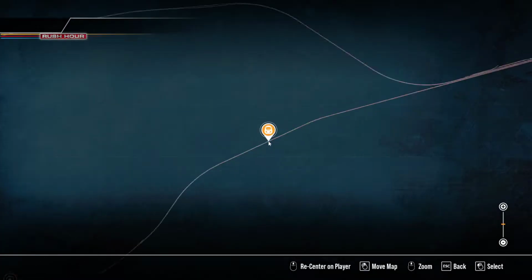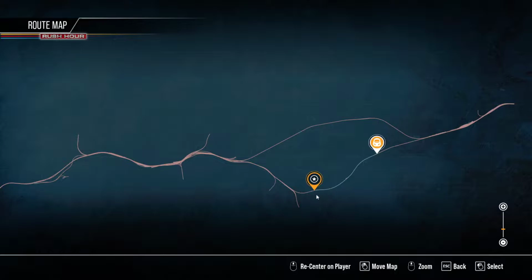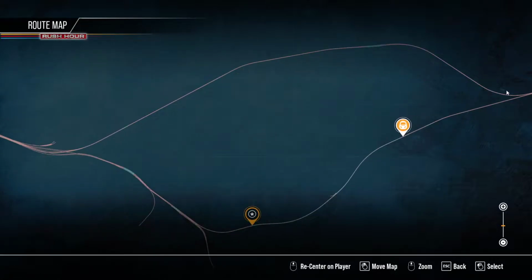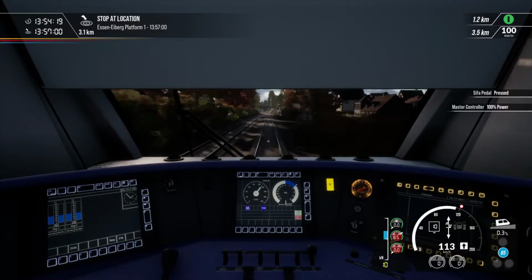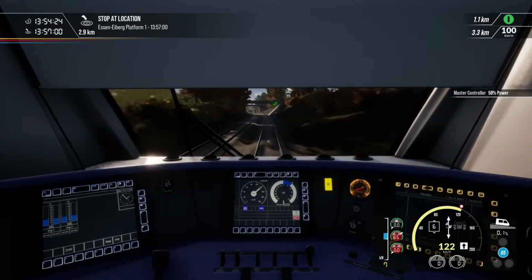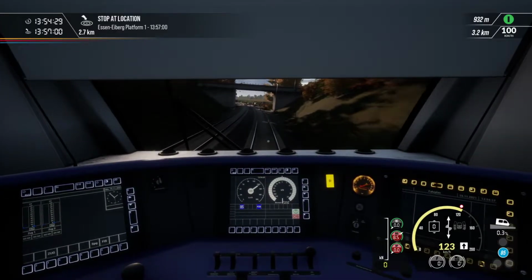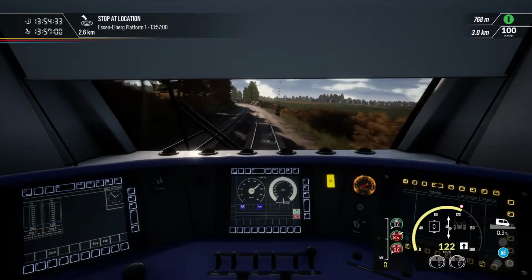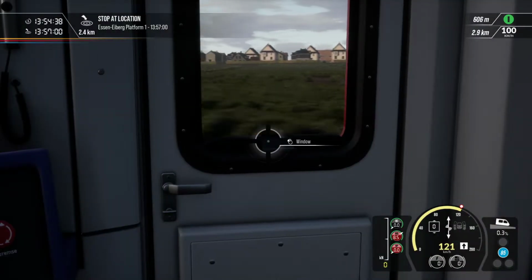So this is the route map, and we're currently on the section where it divides into two tracks, and we're on the section that's only for commuter trains. The other section's for freight and regional services and high speed. Lovely speed going on right now. Nice fields. Look at the window. Nice, nice field.